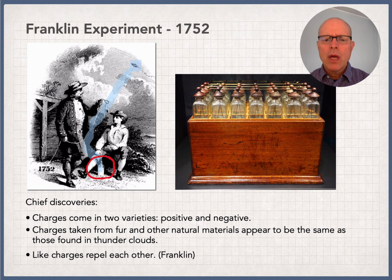Final thing, in class, ask me about the crazy stuff the Founding Fathers did with electrostatics. They were a bunch of goons.